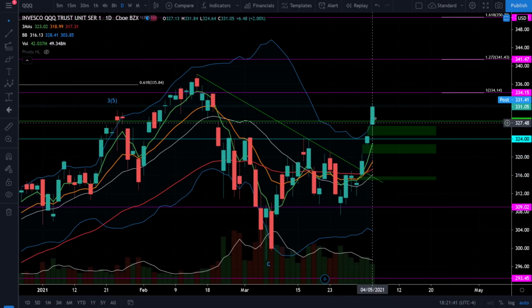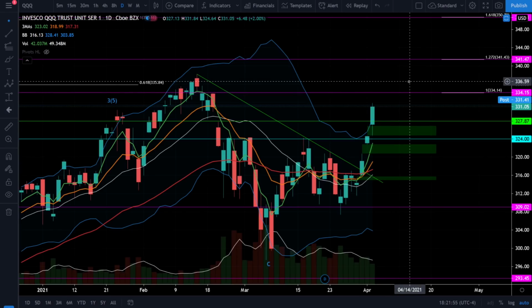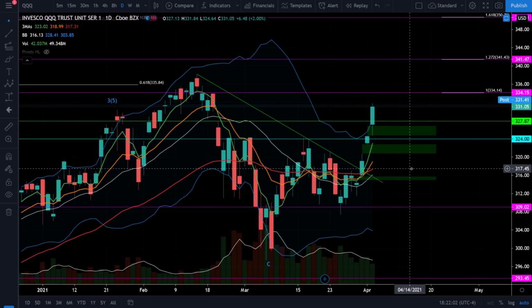Right now, the majority of this bullish move is expiring as we get into 334, and I don't want you trying to buy in and chasing something that's already made the majority of the move. So the upside resistance levels are going to be 334 and the previous all-time high around 336, and downside support is going to be around 327 and 324. You can see that the 50 EMA is all the way down here around 317, and it's very unlikely we're going to retest the 50 EMA if we continue in this impulsive bullish rally.